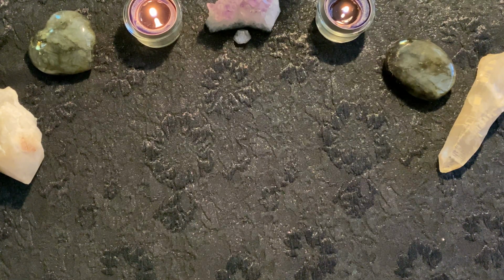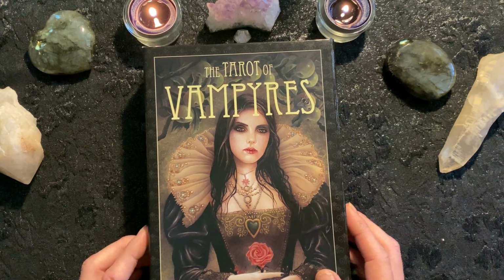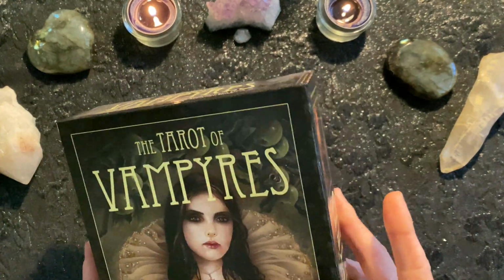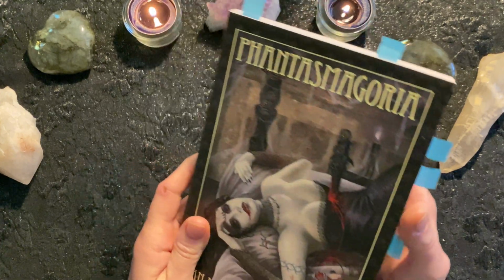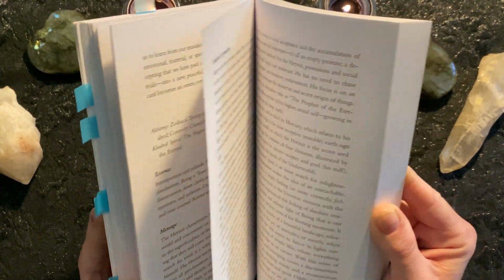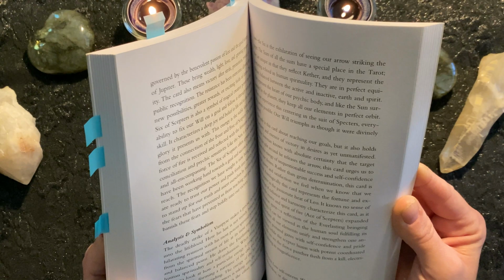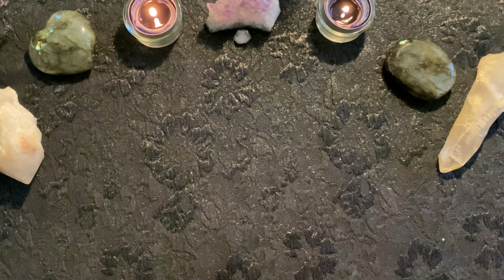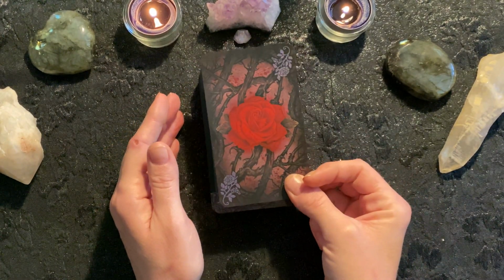And I believe last up to show is my Tarot of Vampires. Again, your typical Llewellyn magnetic box with your ribbon. Most people have heard about this and have heard about the great book that comes with it. As you can tell, I have read it and I've marked a few pages, but I've not read this all the way through, back to front. It's one I always told myself I would because everyone raves about it. But I guess it's a time thing. So many decks, so little time, right? I adore this deck. I've edged mine in this beautiful red to match the gorgeous backs of these cards.